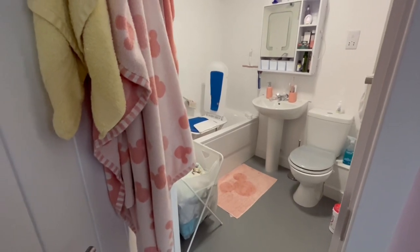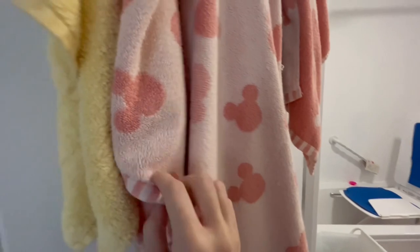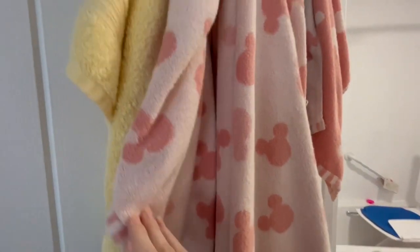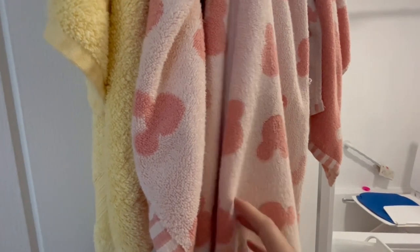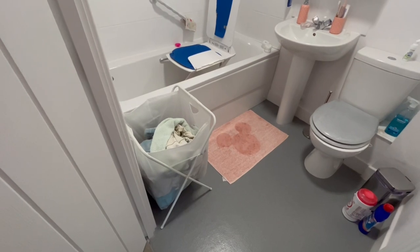And then this is my bathroom. So I've got my Disney towels out at the moment. This is probably my favourite towel set. So I've got a matching bath mat.